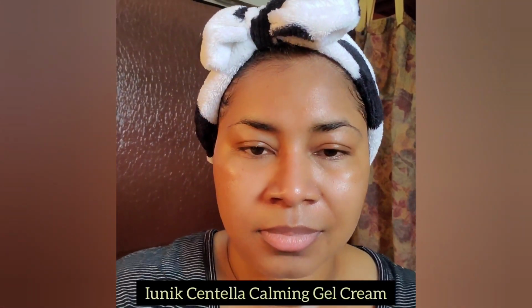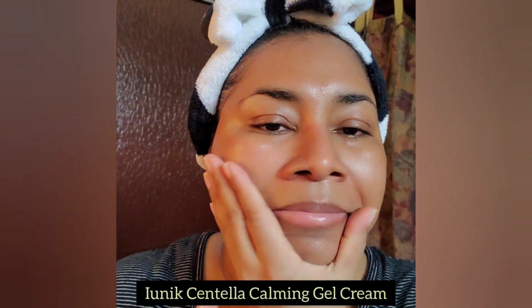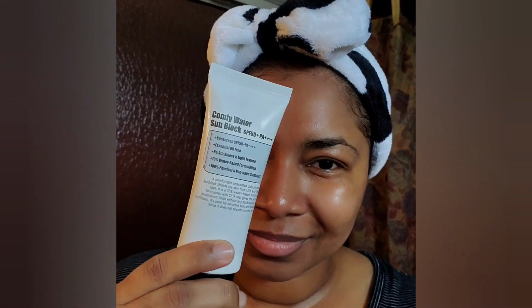So yeah, and then of course I protect. So this is my moisturizer, and you're going to see Centella at every point, at every step of this routine, because I absolutely love that ingredient for just treating my skin and keeping my skin calm. So I'm applying my moisturizer. Pretty good.